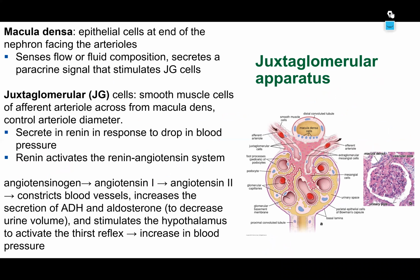So you might actually be a little bit more familiar with this whole thing than you think you are. It would be cool if I could find my cursor. There we go. Have you guys heard of ACE inhibitors, the drug? I bet a lot of you have, right?